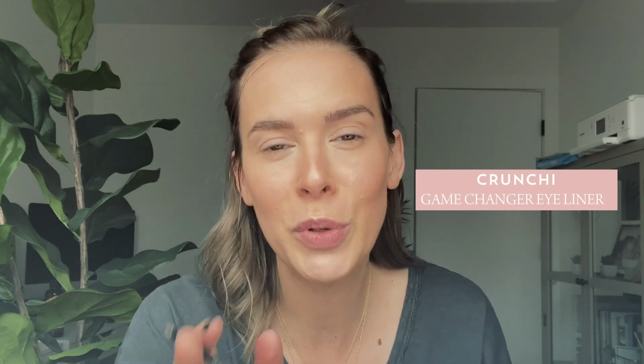So next I'm going to use the Crunchy Game Changer eyeliner. I really like this. I'm using brown. It's just a soft, pretty brown color. It kind of looks worn in after a while, great for this dewy look that we're going for. It's really easy to use. It's actually one of my favorite eyeliners that I found, a pencil liner that really actually works and stays. It definitely looks worn in after a little bit, but overall it's a really good one if you're wanting a pencil eyeliner in clean beauty.